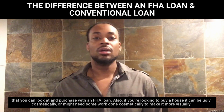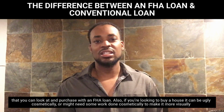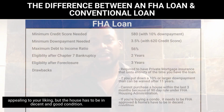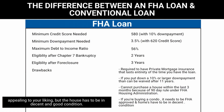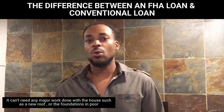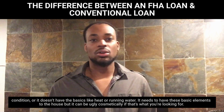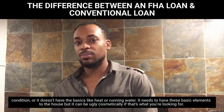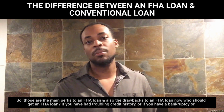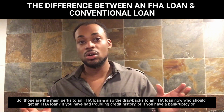Also, if you're looking to buy a house, it can be ugly cosmetically, or it might need some work done cosmetically to make it more visually appealing to your liking, but the house has to be in decent and good condition. It can't need any major work done with the house, such as a new roof or foundations in poor condition, or it doesn't have the basics like heat or running water. It needs to have these basic elements, but it can be ugly cosmetically if that's what you're looking for. So those are the main perks and also the drawbacks to an FHA loan.